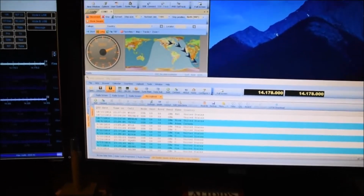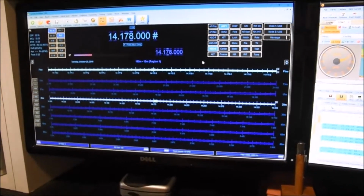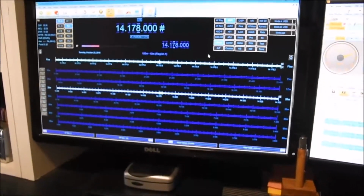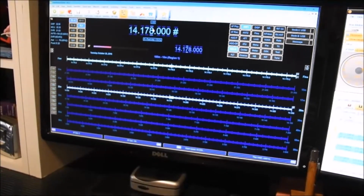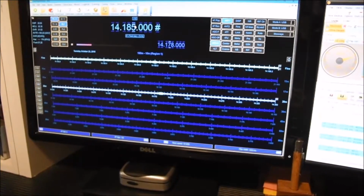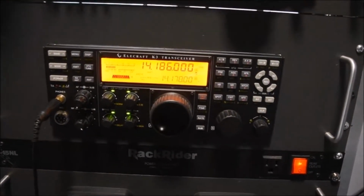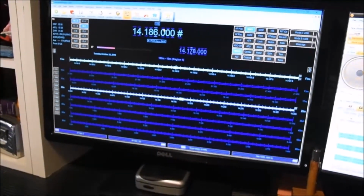Anyhow, it's Ham Radio Deluxe, and I can control the radio, all functions in the ham shack with this software. For instance, I'll change the frequency here. You can see the frequency is changing. And if you go over here to the radio, sure enough, you can see that the radio frequency is the same as it is up here on the Ham Radio Deluxe.